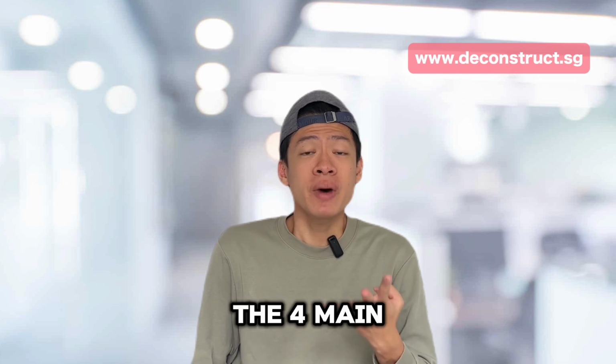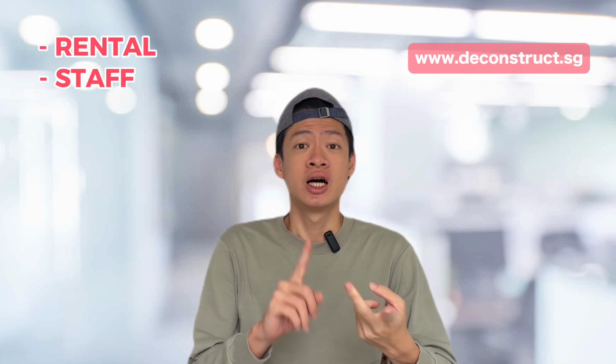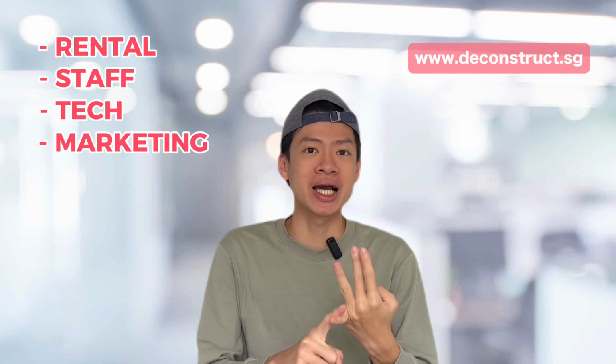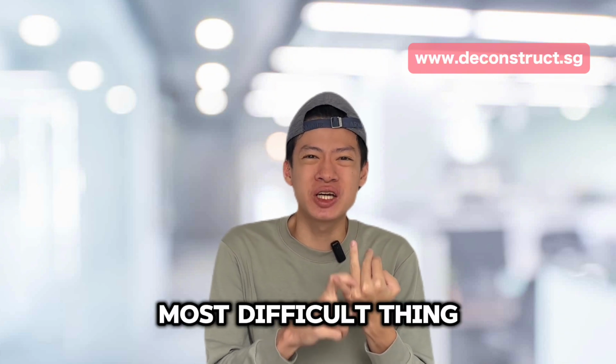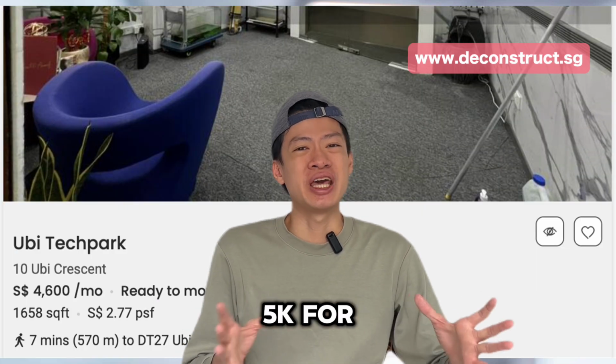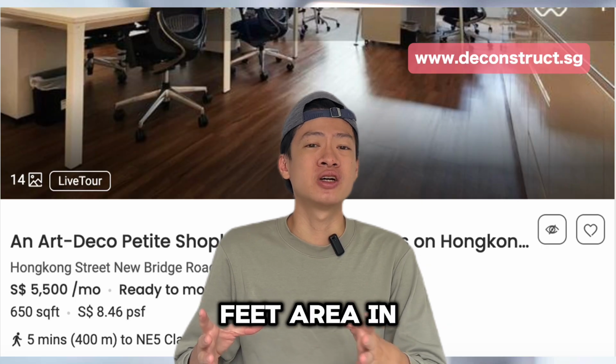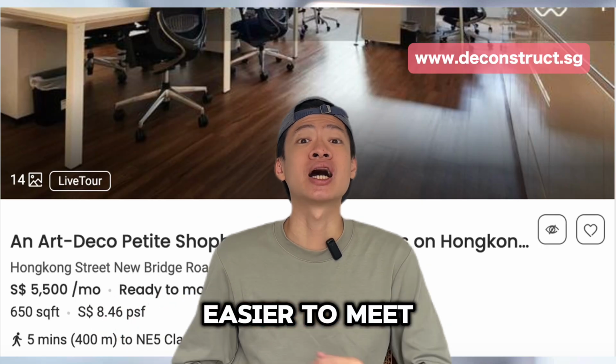The 4 main monthly running costs for a renovation firm are rental, staff, tech, and marketing. Marketing being the most difficult thing to do, and also the largest cost item. Rental costs about 5k for a 2,000 square feet area in Ubi or a 1,000 square feet area in central areas where it's easier to meet the customers.